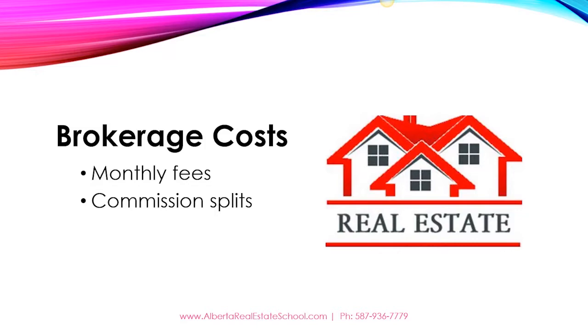Now, the brokerage costs can vary. The monthly fees can be as low as $0, so nothing, or $100 a month, and then there may be a higher commission split, or they can be $300, they can be $500, all the way up to $1,500. It really depends on the type of brokerage you join and what they are providing you. That will dictate the monthly fees that they charge you.